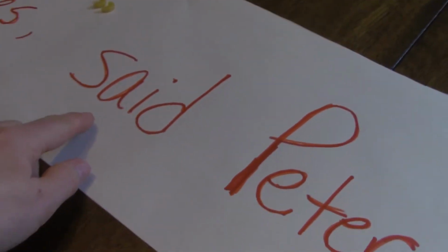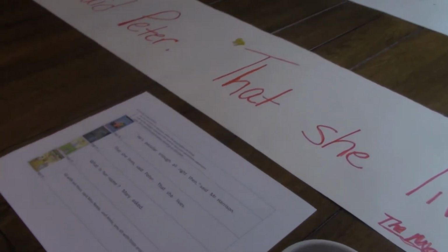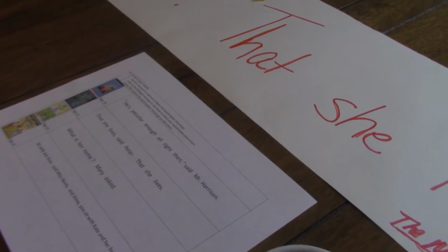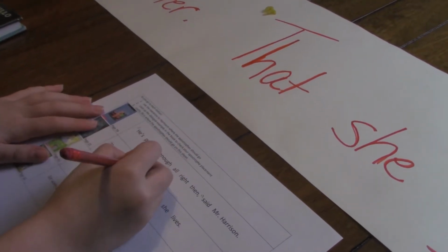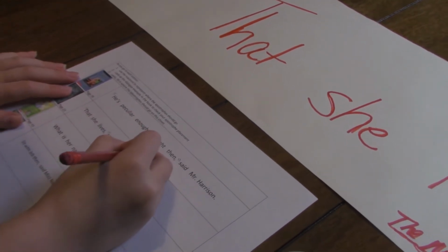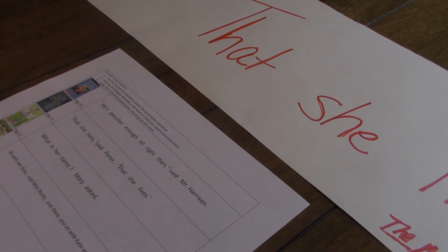Yes. Great. And what was it that we called this part again? The "said Peter." What is that called? The tag. Okay, so mark on your tracking sheet, so in case this gets messed up, you've got exactly where the quotation marks go. Okay, great. Let's do the next one.